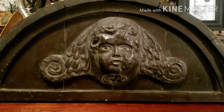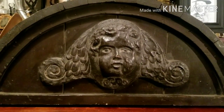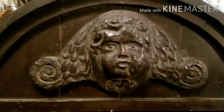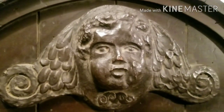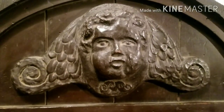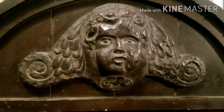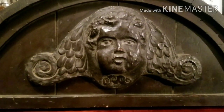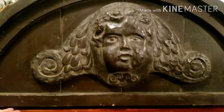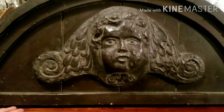And I just thought this would be cool sitting on top of a piece of furniture, a high piece of furniture, like maybe a bookshelf or anything like that, just as a focal point. But this cherub, this little chubby face, I just couldn't get over it. So I paid $65 for this piece, which probably, in retrospect, wasn't a lot of money for something like this, because you could probably just take this piece right here and it'd probably sell for that or more. But I just couldn't get over it. I love it. I fell in love with it, so I grabbed it.